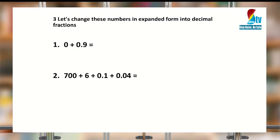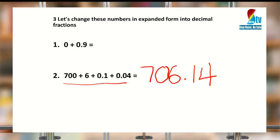Again, dear learner, let us look at this number, 706.14. Let us change this number in expanded form into a decimal fraction. So we have how many hundreds? We have 700. How many tens? I don't see tens. We have 0 tens. How many ones? We have 6 ones. And we have a decimal point. And we have how many tenths? We have 1 tenth. And how many hundredths? We have 4 hundredths. So this is how this number looks when we have written it without expansion.